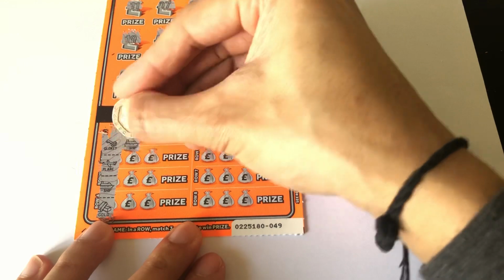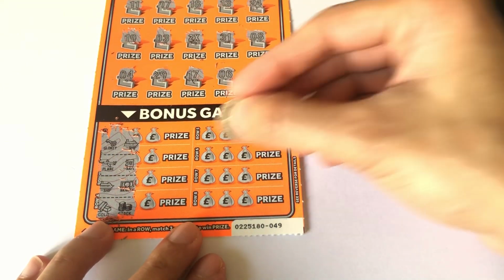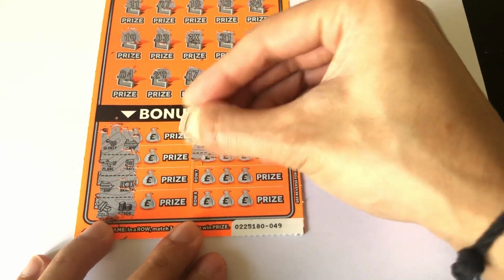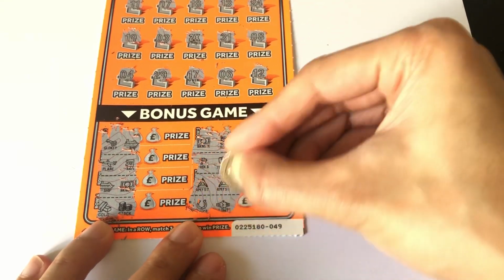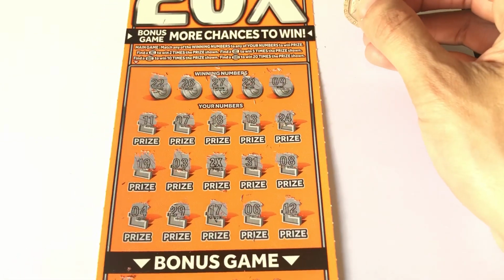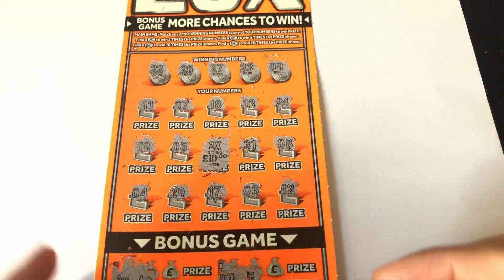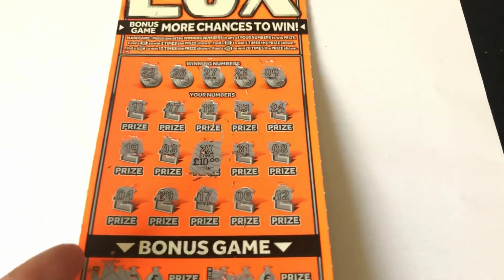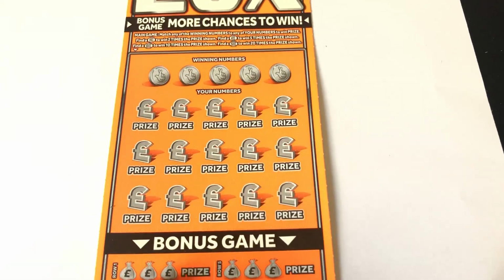I sort of sorted the stand out a little bit. I know a lot of people were saying that it was wobbling a lot, so hopefully this is a little bit better, guys. Okay, so it's just a 2x and it is 2 times 10. Nice, there we go, £20 win straight away. So that goes onto the winning pile, onto card number 2.